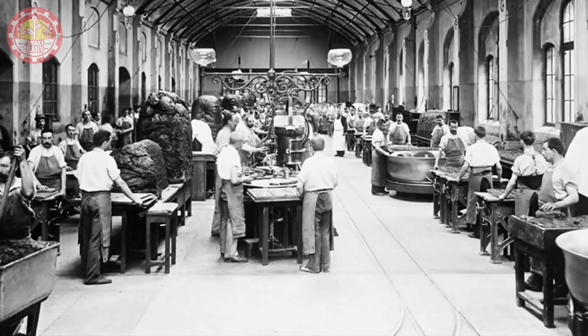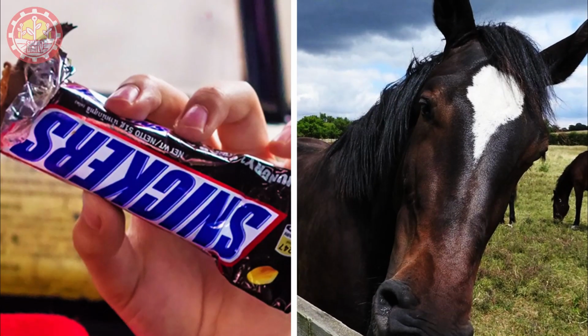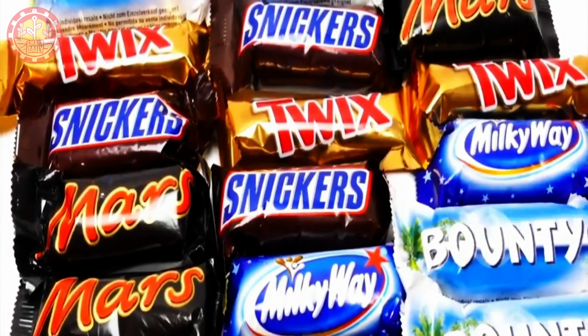Way back in 1930, a guy named Frank Mars, he was a total candy genius, whipped up this treat and named it after his favorite horse. Can you believe it? A horse called Snickers. I wonder if the horse liked candy too. Maybe it munched on oats instead.